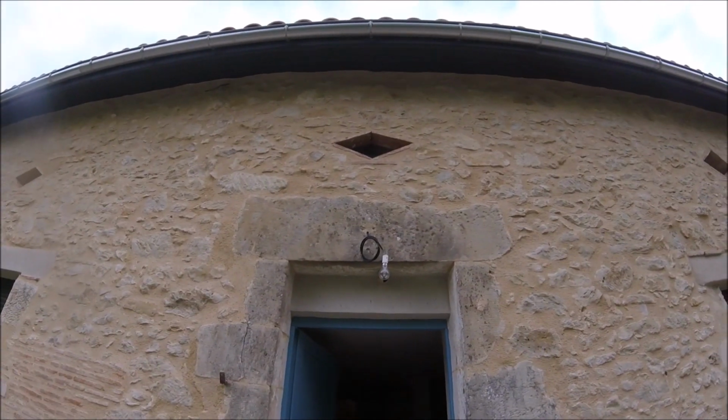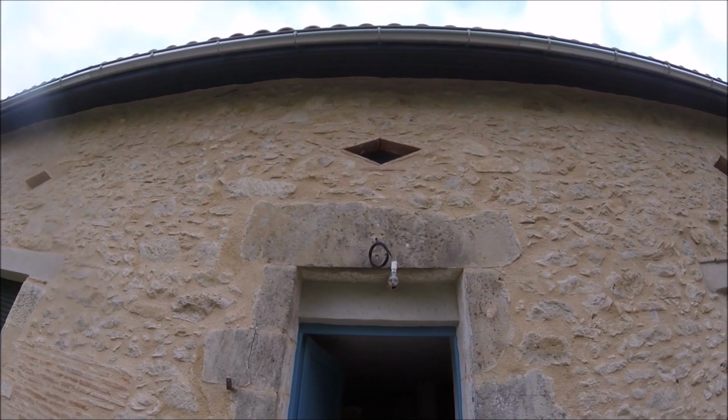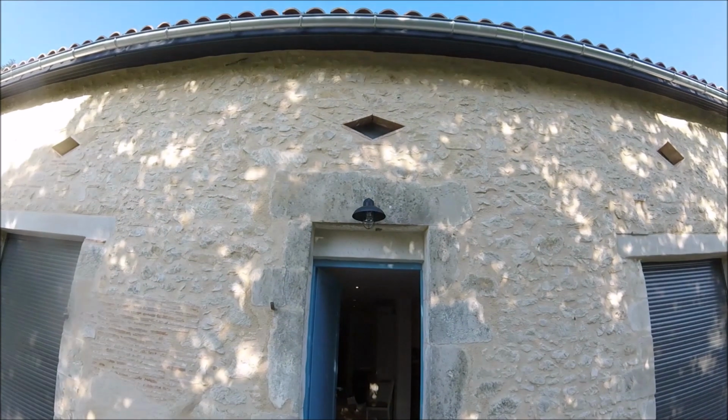I have to fit a new outside light before. Is it after? Easy as that.